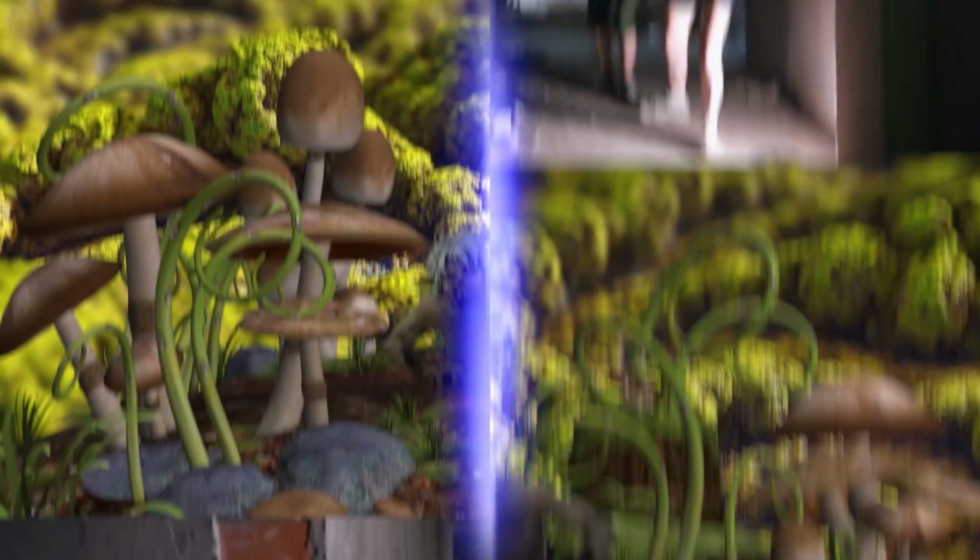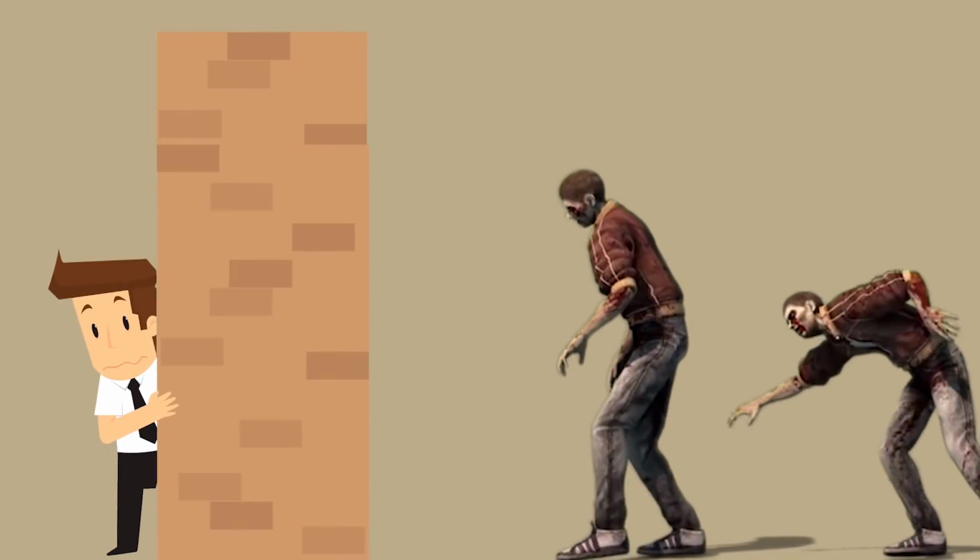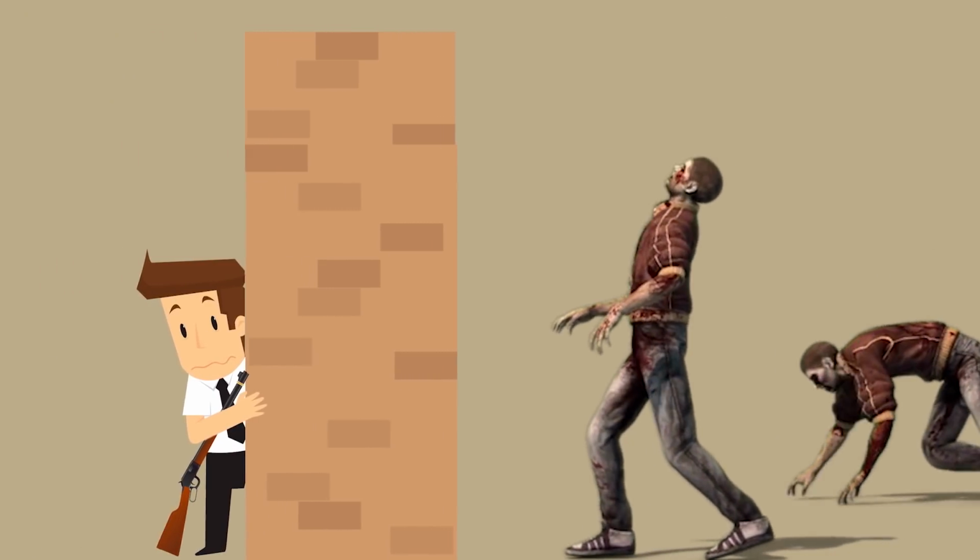Be it through mind-controlling fungi or psychic brainworms, when the zombies come for your flesh, your urban apartment isn't going to do you much good. You'll need sturdy walls and ample defense supplies, but more on that later.